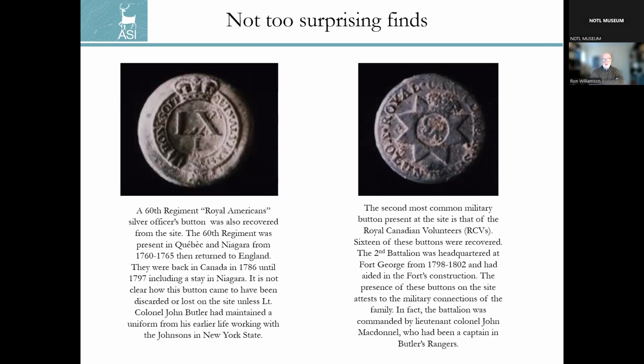This unit was in Canada from 1786 until 1797, but not there. So not in Newark. So it's interesting. And we have the kind of common military button at the site, the RCVs. 16 buttons were recovered. This is a battalion that was headquartered at Fort George from 1798 to 1802 and had worked on the fort's construction.